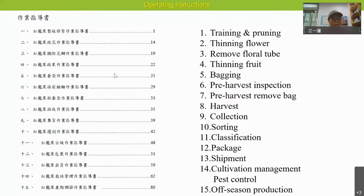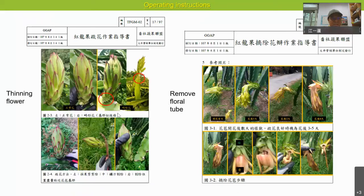For example, we have written 15 dragon fruit cultivation instructions, including training, pruning, thinning flowers, removal of flower buds, and off-season production. Many use simple text descriptions with a lot of photos to explain the steps. For example, thinning flowers and removing flower tubers. Farmers must understand the operating period. Generally speaking, the flower buds are removed within 10 centimeters, and they can use a knife or their hand to perform this procedure. And then farmers need to identify a normal flower bud like this one.